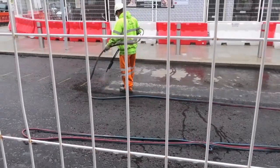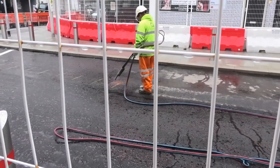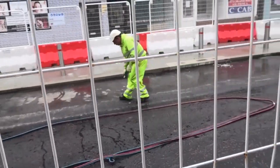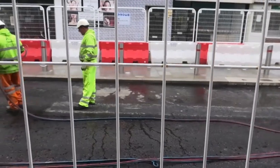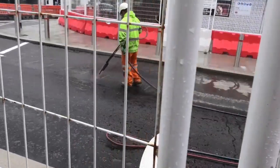I'm pleased with this clip, able to show you the asphalt actually being torched. Now, I'm going to call it a day now because it's still drizzling, and I can always come back tomorrow to show you the finished job. I've done my best. I hope you have enjoyed.